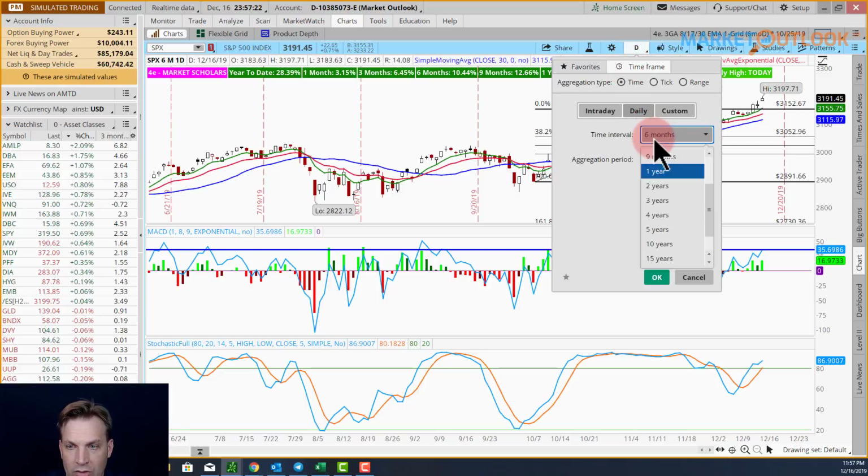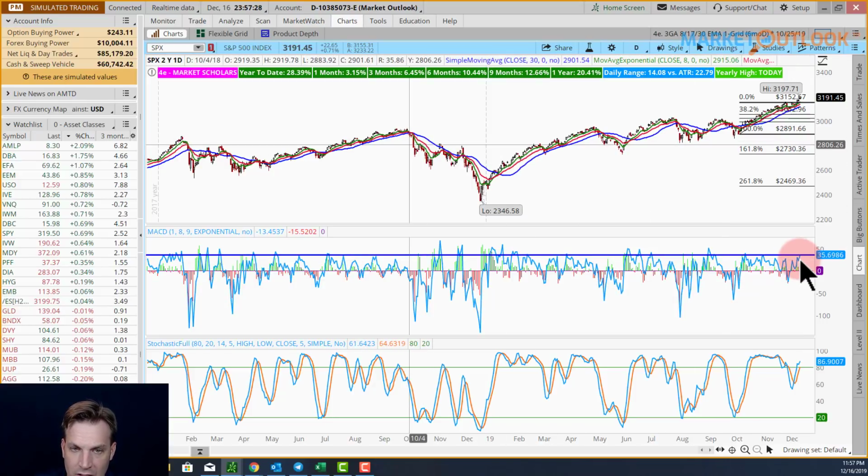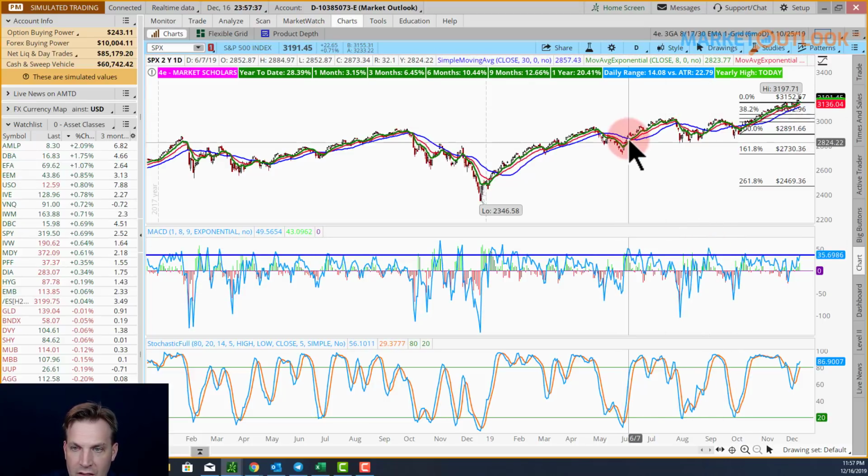If I were to go out, I can't go out too far because MACD is an absolute level. It's not an apples to apples comparison when you start looking at different prices. But you can see this is a pretty high level to be above the 8-day moving average. It doesn't necessarily mean that we'll stop, as you can see. But most of these start surges.